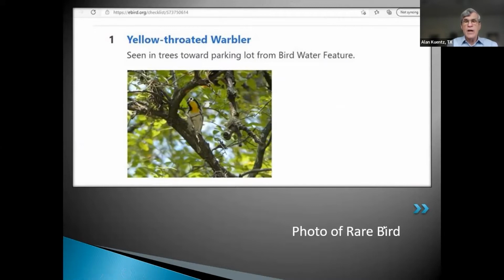Okay, that concludes my part of my discussion of eBird. One more item that I'd like to talk about is another database called iNaturalist. I use iNaturalist a lot to identify plants using photographs.